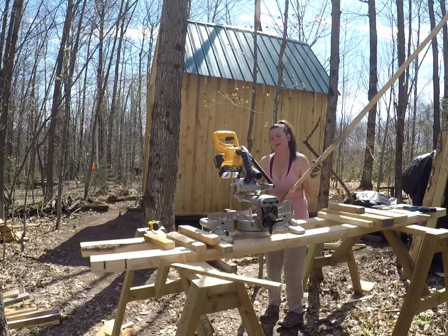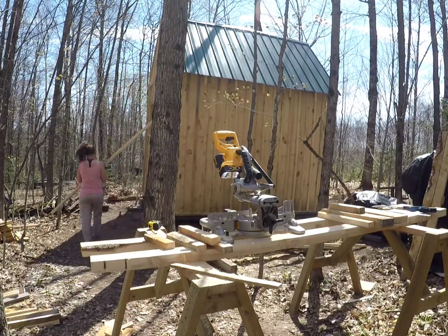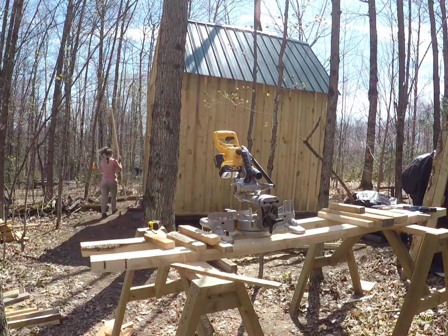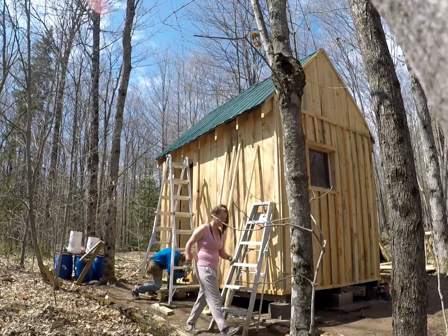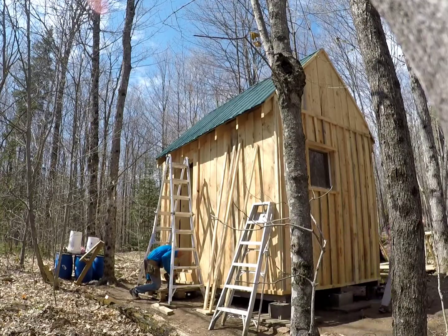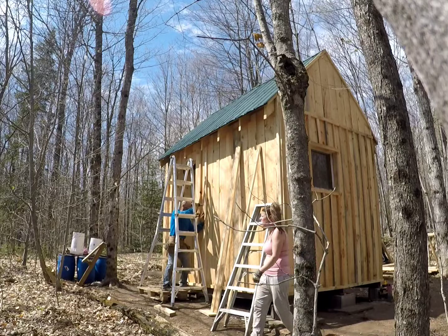I start off by squaring one end. Keith on the other side, and get my next measurement. There's 213 and a half. Yeah. You've been out for a long time though.